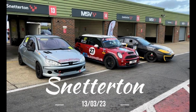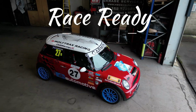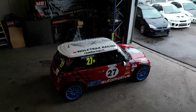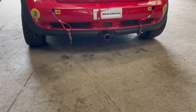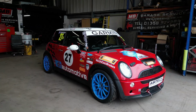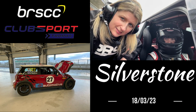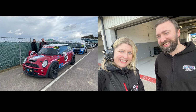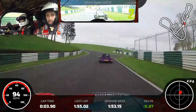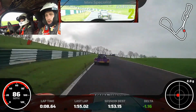Not long after that we were lucky to be invited to the Club Racing UK Ambassador Track Day, and then after that we got the car ready. This is its reveal for the 2023 season. It did look really good then. So I took the car down to Silverstone. We did the Club Sport Trophy, and then this is the first day of the Mini Challenge Club Sport.